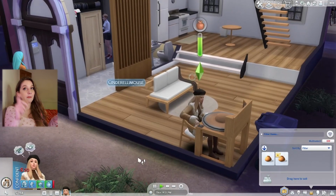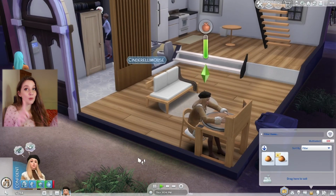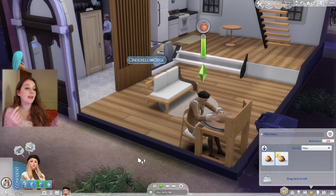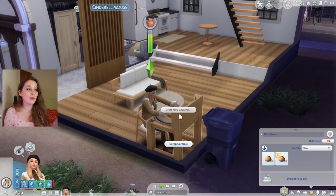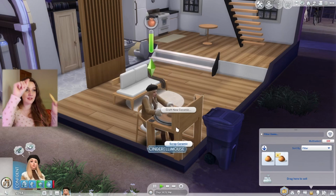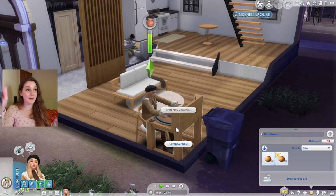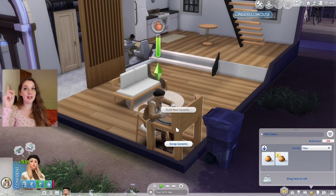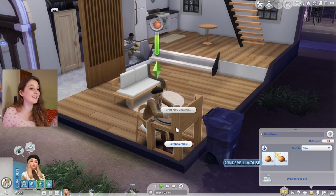Craft a new ceramic round vase. One thing that trips me up when I'm playing these games is that sometimes the UI moves. Like when new interactions get added to the pie menu, things move around, and so I click certain places out of habit. And then I'll click the wrong thing and be like, why isn't it working? It's because my clicking is faster than my brain.